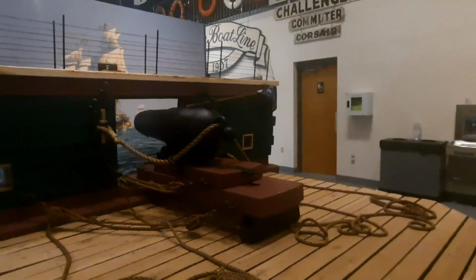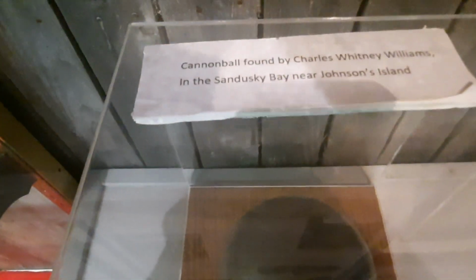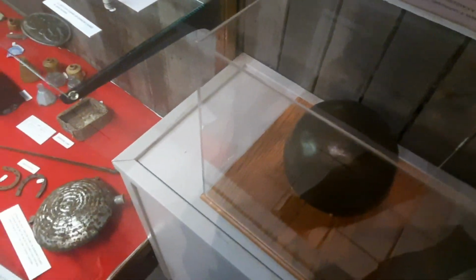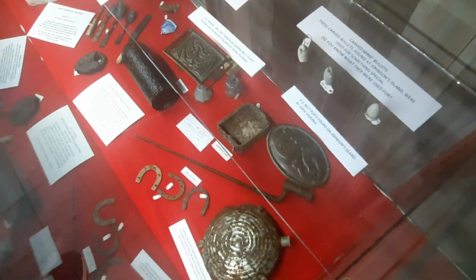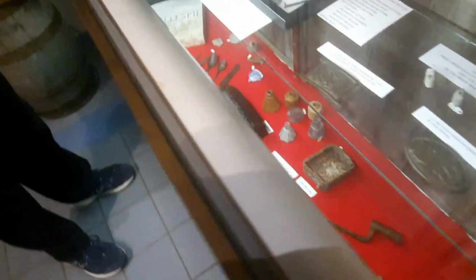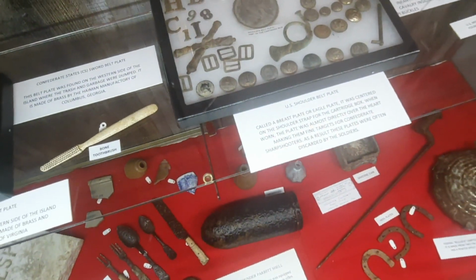That's a replica cannon. This is one of the cannonballs. Did you see this toothbrush made from a phone? Oh wow. That's crazy.